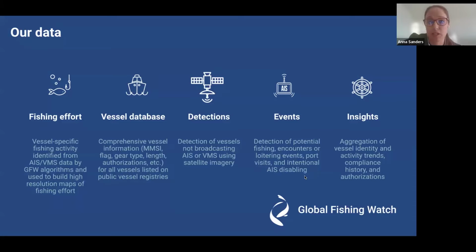The data that we visualize or make available on our products includes the following: apparent fishing effort. This is based on AIS and VMS data to create high resolution maps of the apparent fishing activity from vessels. A vessel database that has been combined to connect vessel transmissions to over 30 public vessel registries and license lists, and trying to increase that to include more vessel and license lists.